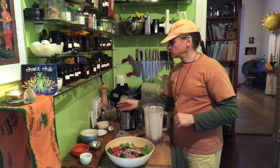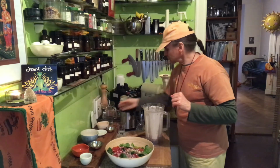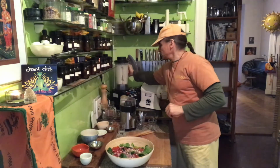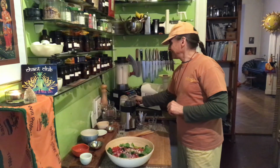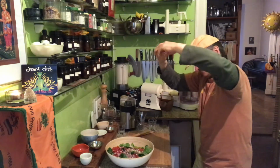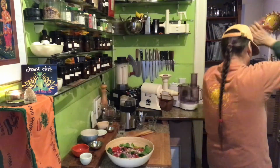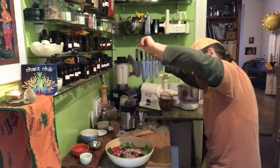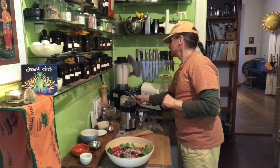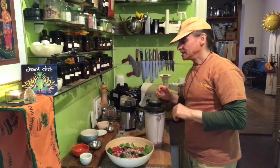So the flavor is really wonderful. A small amount of water, just a little bit. The idea is to make it a little bit runnier, and then the second blending to make it really nice and creamy. Now after the second blending, it's more homogeneous.